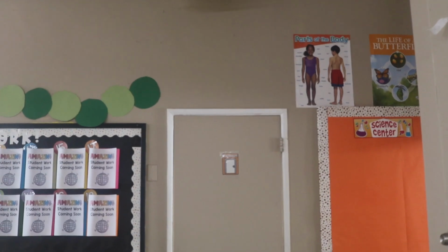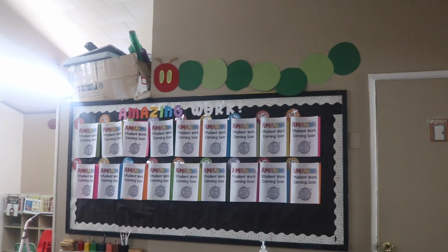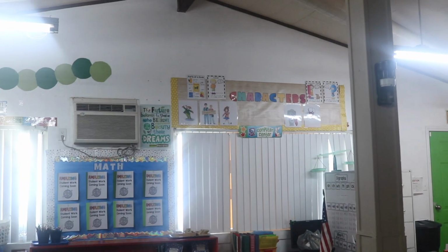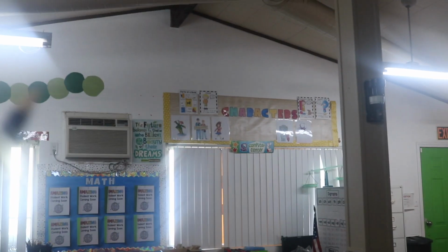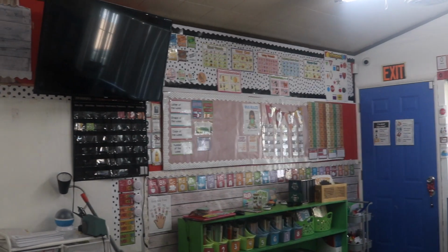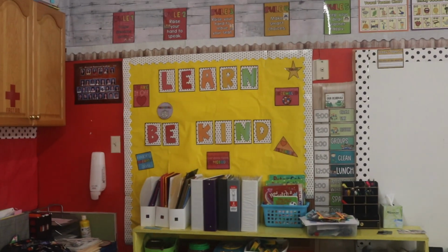Okay, so this is day two, and this is everything I did today. I did my amazing work bulletin board. Here's the computer center, and on top I put characters. This is the math area, math center, our calendar area. Our rules are up there, and it's just like a learn, be kind.